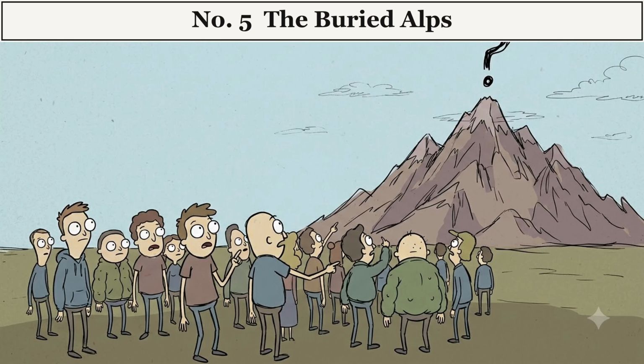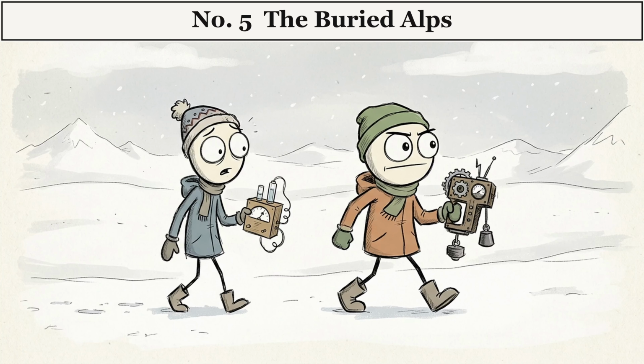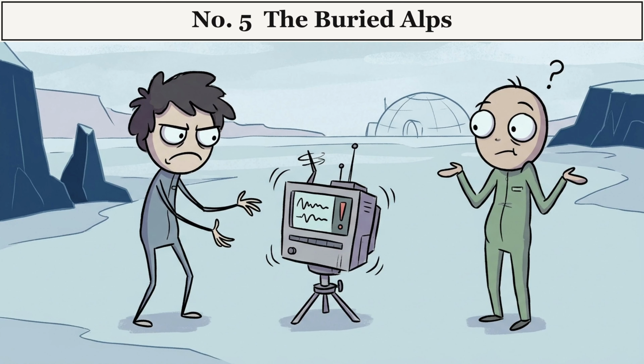Number 5. The Buried Alps. The mountain range no human eye has ever seen. How do you discover mountains without seeing a single ridge? In 1958, during the International Geophysical Year, the third Soviet Antarctic expedition crossed the blank center of East Antarctica with gravity instruments and a problem.